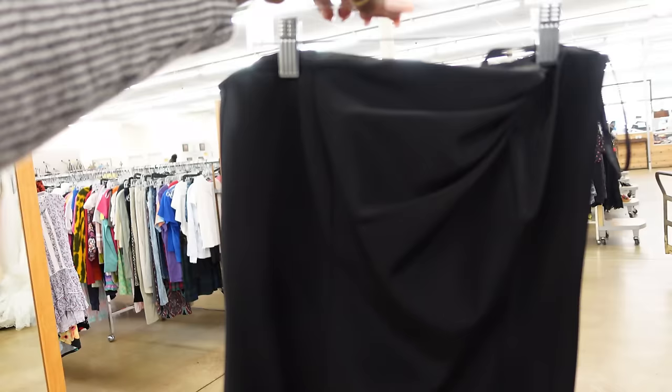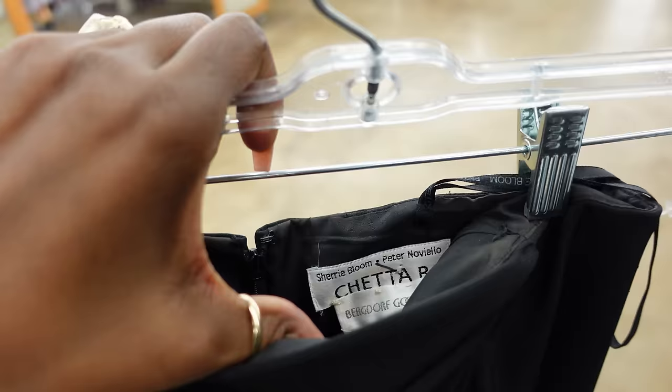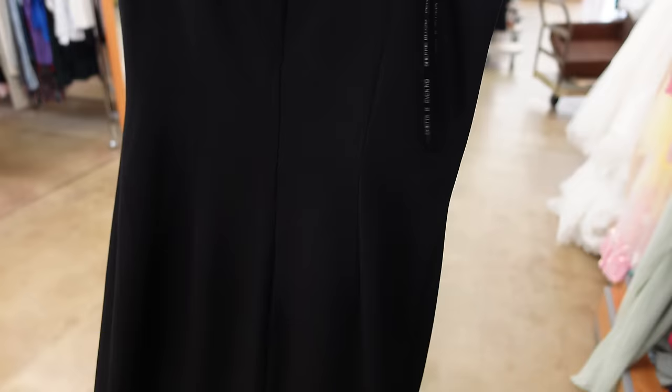This one is just a plain black with a high slit. I like dresses like this. Oh, Bergdorf Goodman. Okay. I knew I had taste, y'all. Good taste on a thrift store budget. Yes, ma'am.